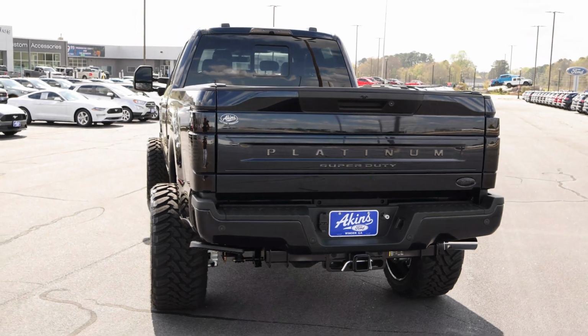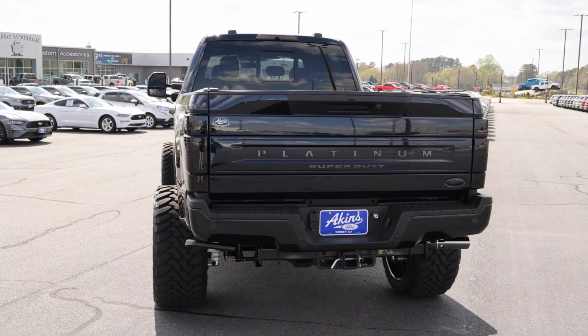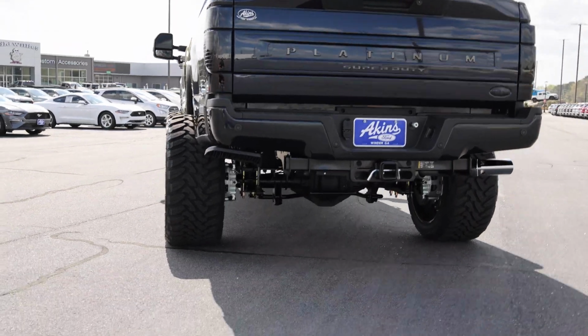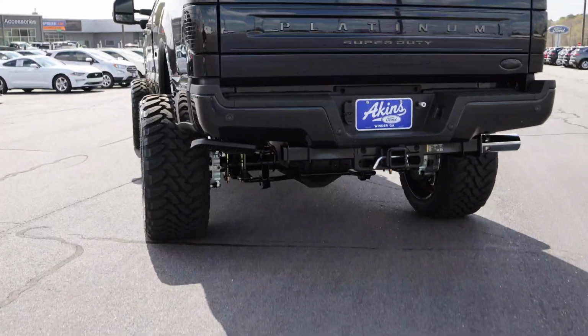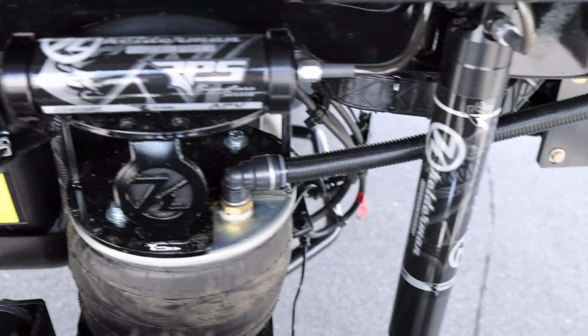Look at that mile to wild scale. I mean, we're negative 77, I believe, on the offset. So we mean business with this offset right here. Looking incredible. Out back, a full replacement on your Kelderman as well with the 4-link system. Good look at your bag and your Raptor shock with remote reservoir.